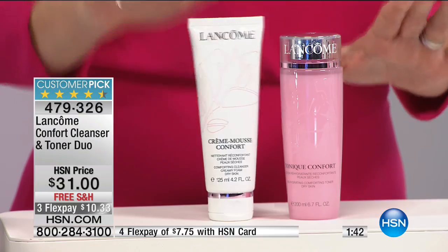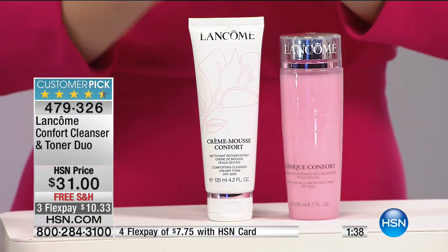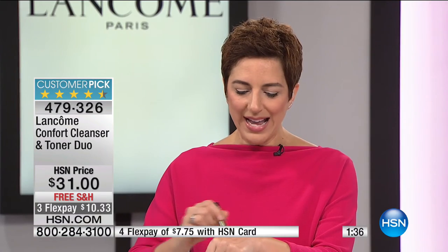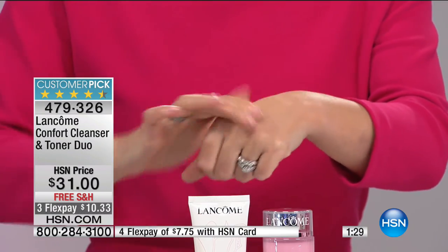So no more two steps. We're giving you the full-size cleanser and the full-size toner. So let me show you how this works. What I've got here is our high coverage, full coverage Tontadol Ultra Stick Foundation. I'm gonna just blend it in on the back of my skin. This is our retouch free, stays on all day.